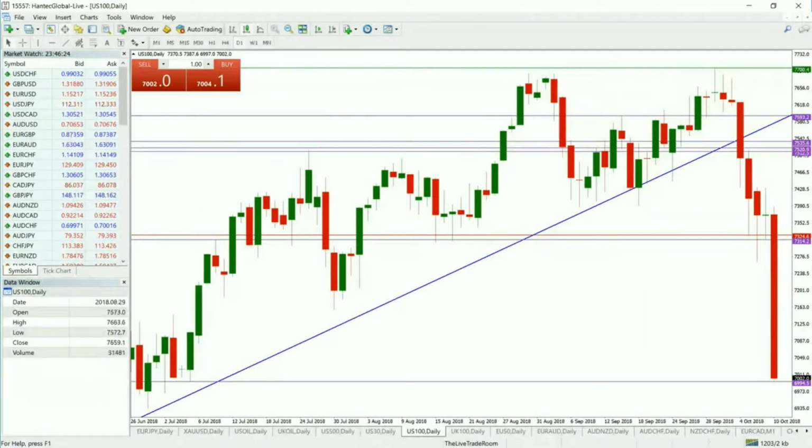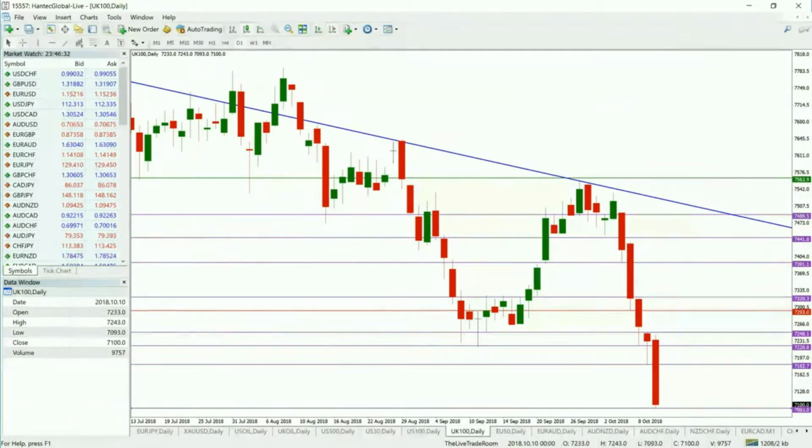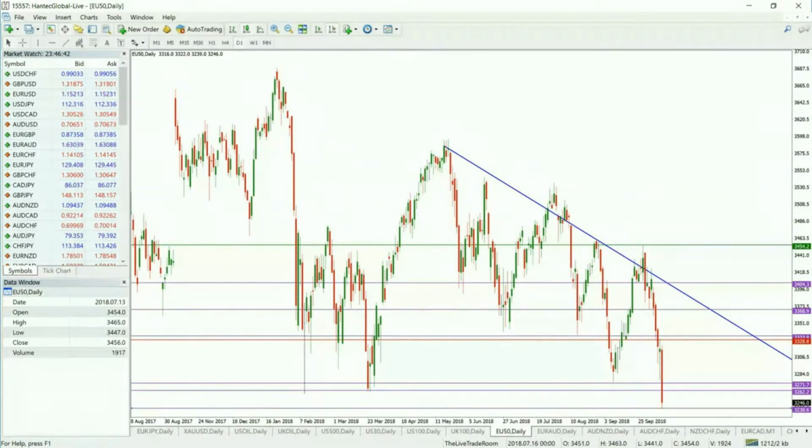So you could apply the same approach really to the FTSE market, again below the daily low, around the 70.93 level, and the same with the Euro stocks. It would present some really good opportunities to continue selling these markets to the downside. So looking at the 32.38 level and see if we get continuation to the downside.